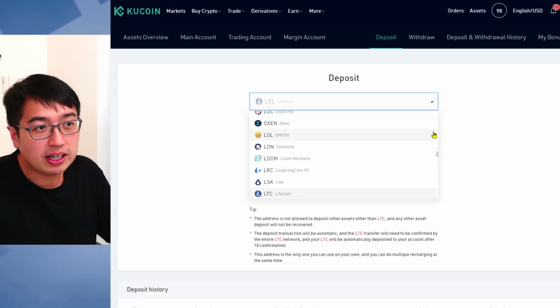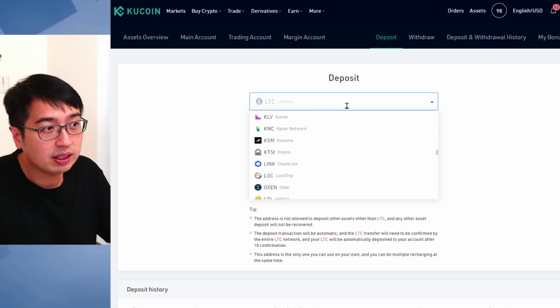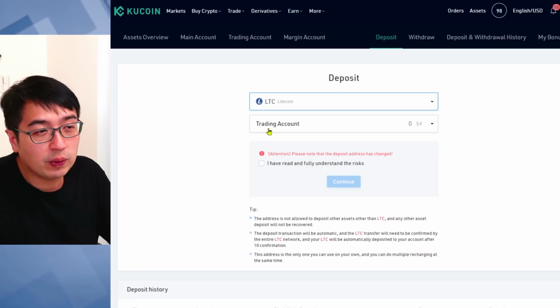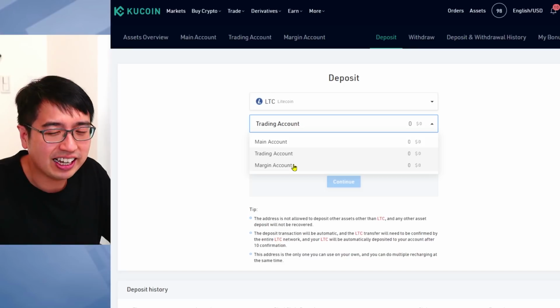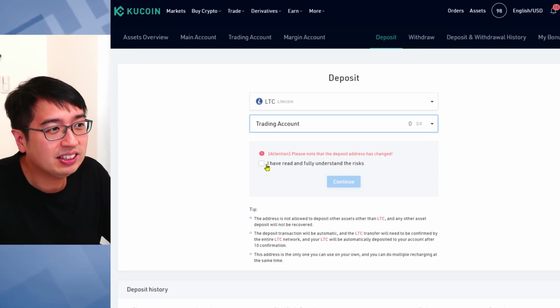To select the deposit type, they have a lot of different coins you can choose from. I want Litecoin, I'll just type in LTC. And then you can choose where you want to deposit it. It can be in your main account, your trading account, or your margin account. They are all slightly different, but since we're gonna do some trading, we're gonna put it in the trading account.